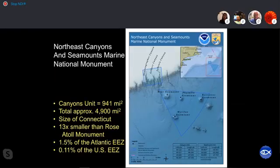And so, again, Orla showed the monument, the Northeast Canyons and Seamounts Marine National Monument, very well. It does have 3 major canyons in it, 2 minor canyons in it or so, but it's a very small area. I want to get that point across to you too. Just the canyons unit is really small. It's smaller than Connecticut, but it's extremely valuable, and that's one of the main points I want to get across today.